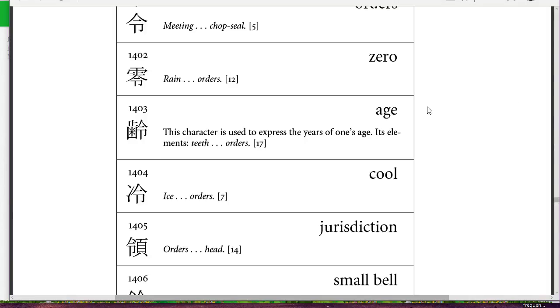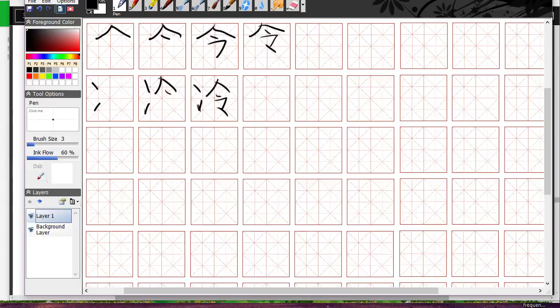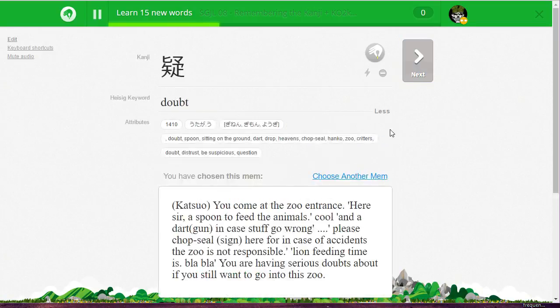Let's see what Heisei says. So we got age, cool. Jurisdiction, orders and head, no story, nothing there. So we'll bring this over here. Okay. All right, jurisdiction. There are orders for your head. In this it's my jurisdiction. We're under orders to bring in your head. Orders to bring in your head. All right, jurisdiction. So we got orders. Cool, jurisdiction. Next kanji. Doubt.